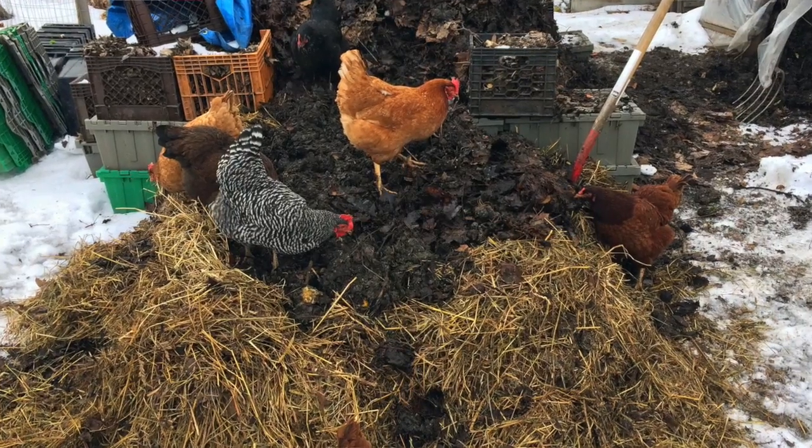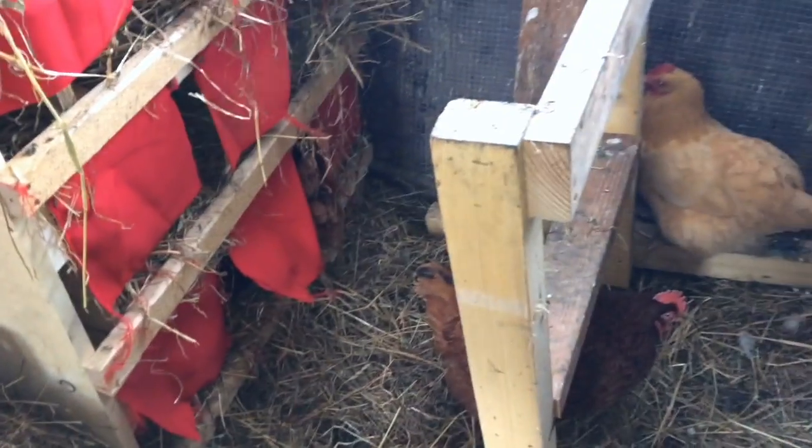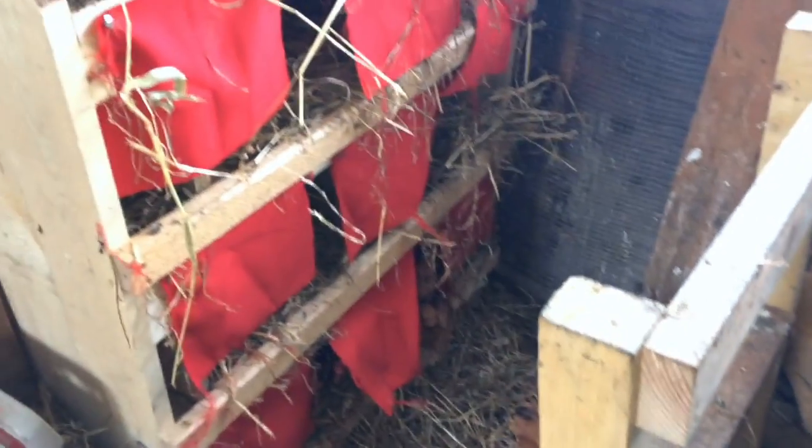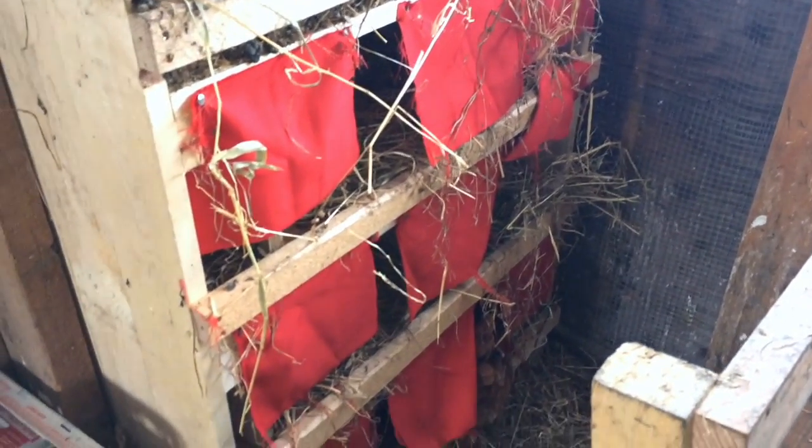These nesting boxes are working well, but just as I expected, they really only use 3 of them. But we're getting 16 eggs a day or so.